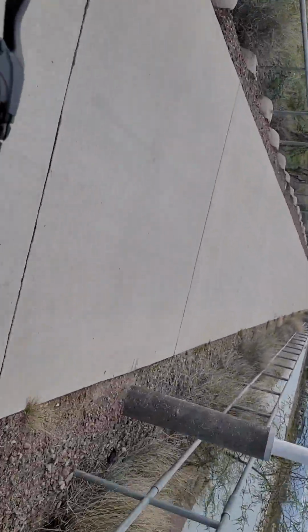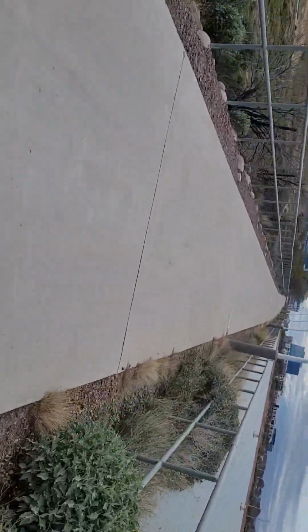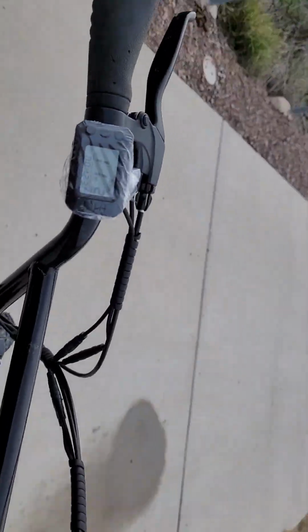That part I'm not really happy with. And then there's a huge jump from 2 to 1. If I had to say, on pedal assist 1, it's not even giving you enough to make up for the extra weight that it has as an e-bike with the battery and the motor and everything. So it's a heavy bike on level 1 still.